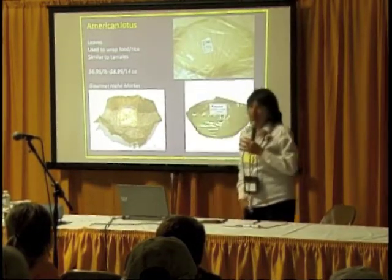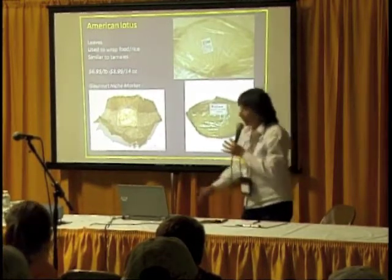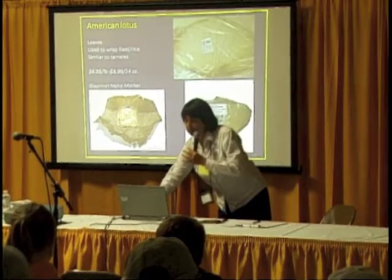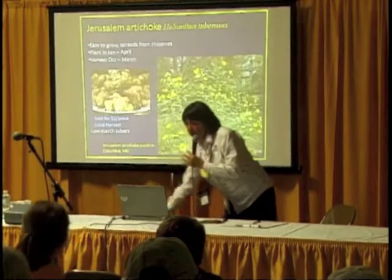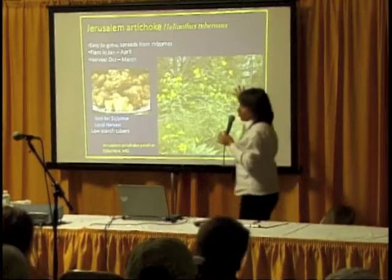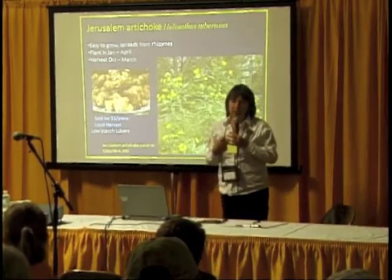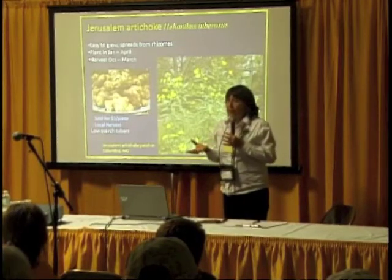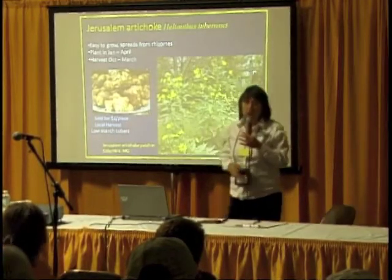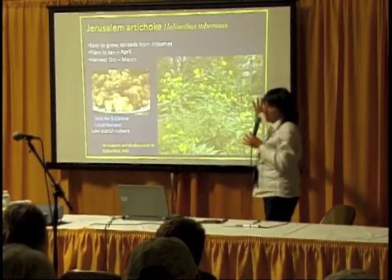Well, it's very popular, and you can find them in markets like Kansas City and St. Louis. Could be a market for farmers market. Another one, Jerusalem artichoke. Who hasn't heard about Jerusalem artichoke? We actually like it for doing stews. This patch is actually in my yard, so you can imagine.